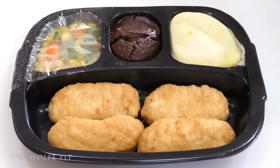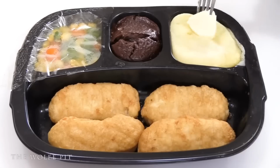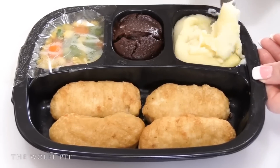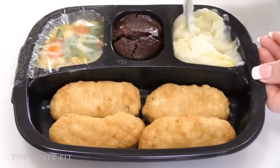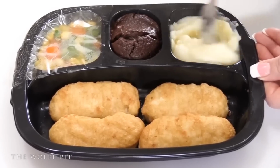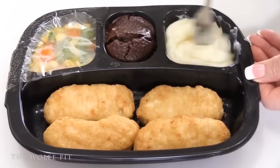After 40 minutes at 350 degrees, our oven version of HungryMan's beer battered chicken is ready. And right off the bat, you'll notice the potatoes formed a light crust and is slightly golden brown. So we doctored these up with a little pat of butter and some salt and pepper like we did the microwave version. And then we give it a good mix. These appear to be creamier than the microwave potatoes.